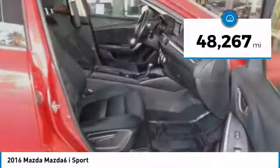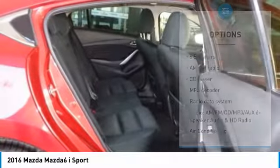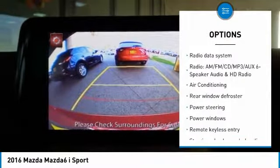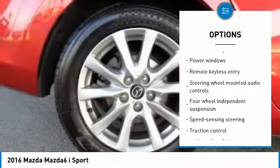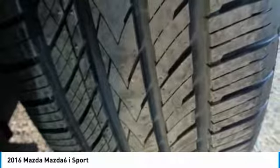This vehicle has less than 50,000 miles. Here are some of this vehicle's great options: traction control, dual airbags, air conditioning, power steering, four-wheel disc brakes, electronic stability control, power windows, rear window defroster, CD player, trip computer.